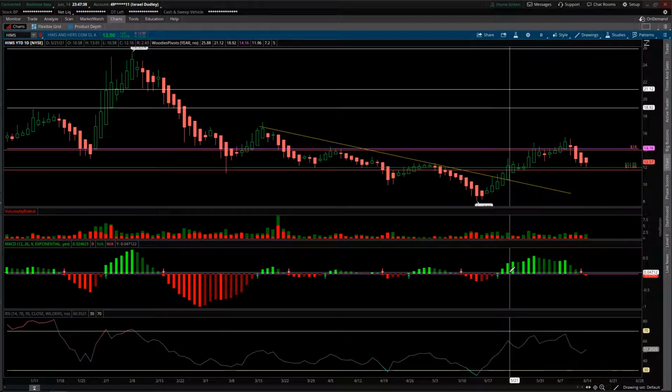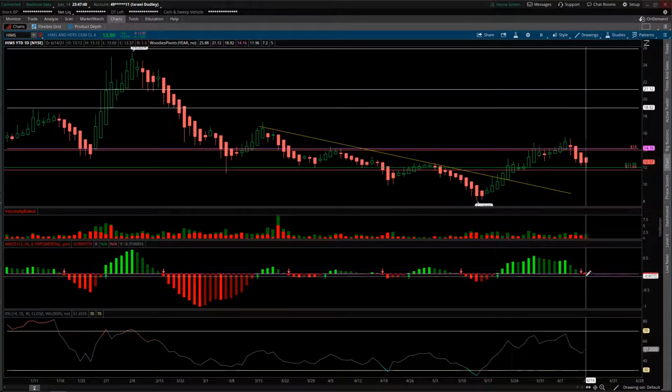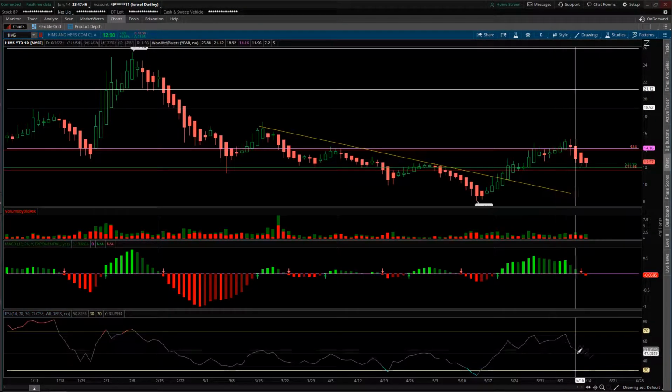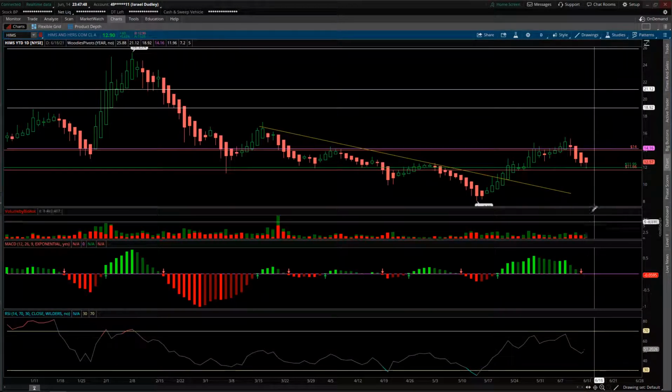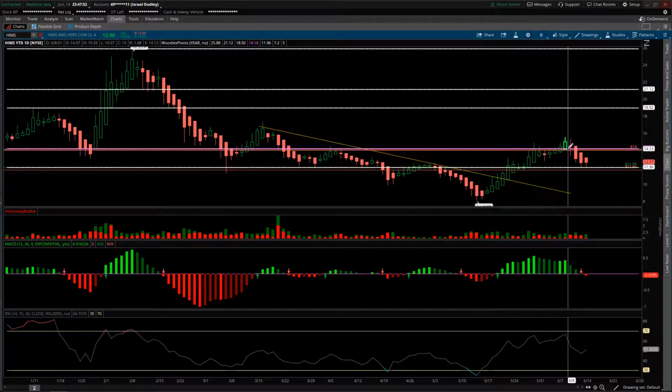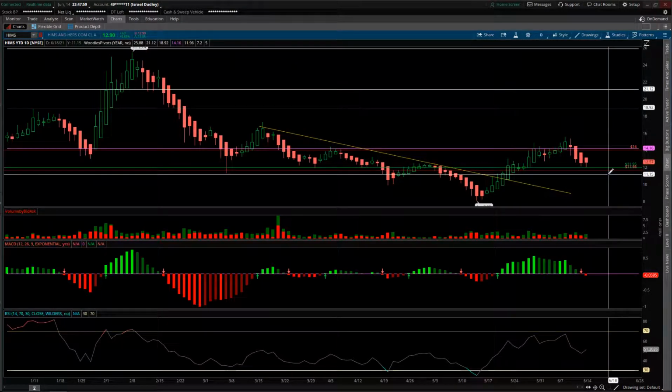The MACD has been extremely positive, and so it does need some sell-off momentum now, or you would at least expect to see some sell-off momentum. The RSI is much higher, and then it just had this clean recent run of bullish demand. So that leads me to believe there's got to be some sort of significant pullback a little bit.